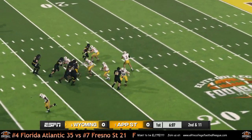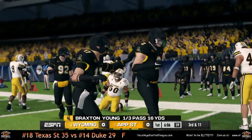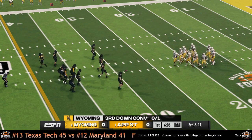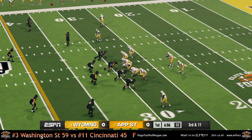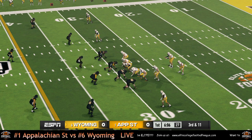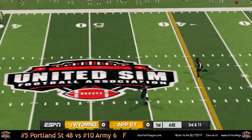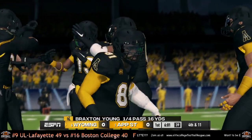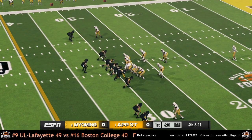Man motion. Well, if he passed there from Young, could have had at least something there, even with coverage around. So, but we're getting long. Another man motion once again. And Young deep nearly picked off, another arm punt. Young starting off 1 for 4, 16 yards.